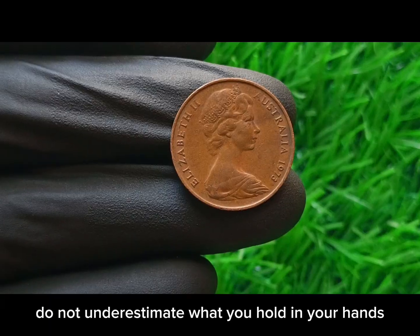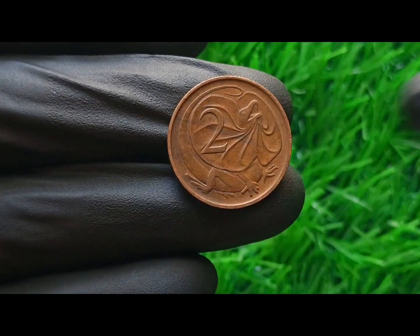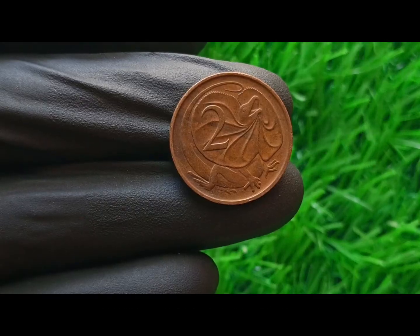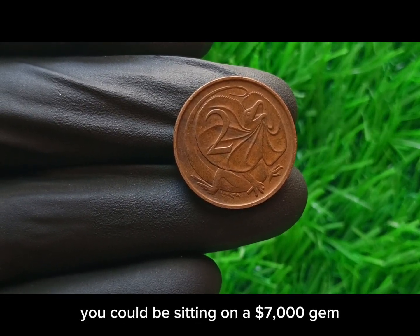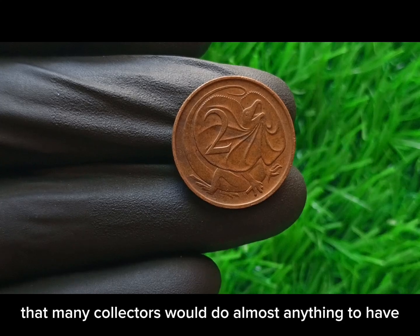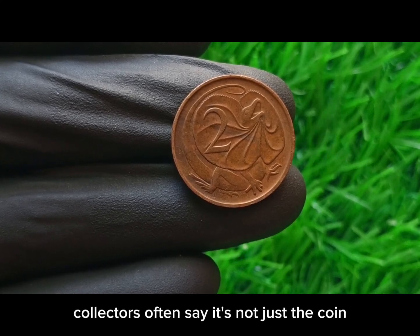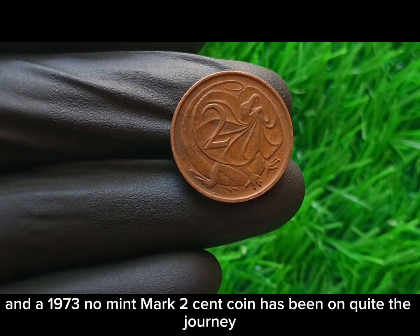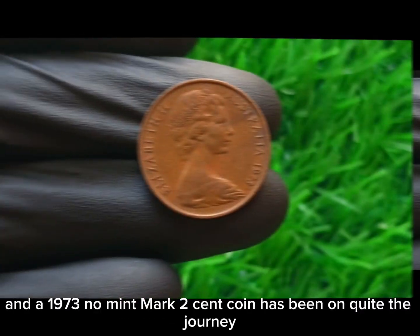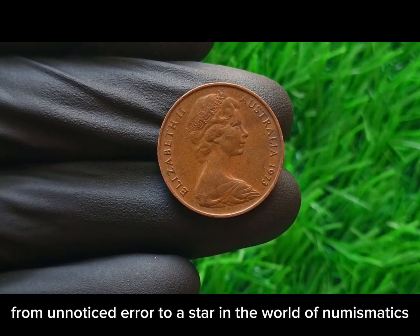Do not underestimate what you hold in your hands. What others might see as pocket change, you now know as a prized artifact. And if you're lucky enough to own one, you could be sitting on a $7,000 gem that many collectors would do almost anything to have. Collectors often say, it's not just the coin, it's the journey it's been on. And a 1973 no mint mark 2-cent coin has been on quite the journey, from unnoticed error to a star in the world of numismatics.